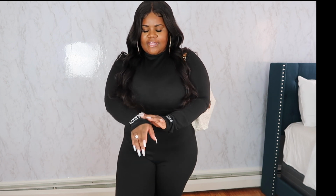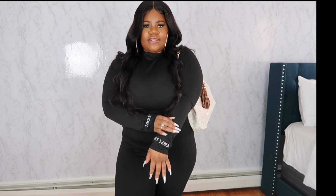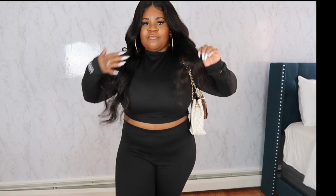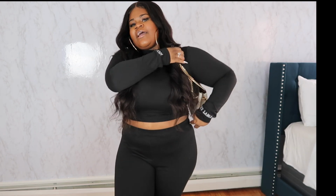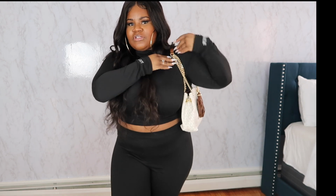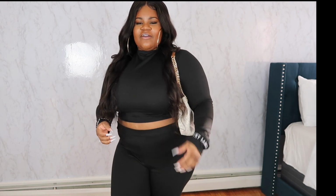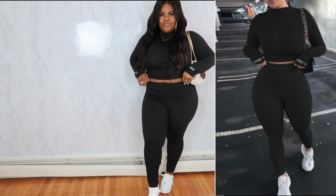All right guys, so the next set is this black two-piece set. It says Lucky Label on here. Now my bag is totally off from what the model has on, but it looks like she has a gold detail on her shoulder. I don't have a dark bag like that one. All right, so this is the piece.